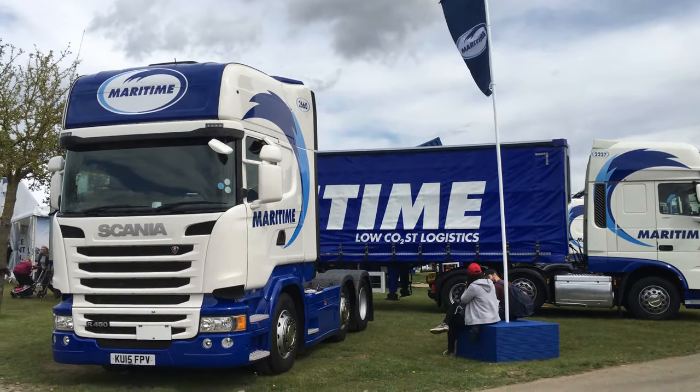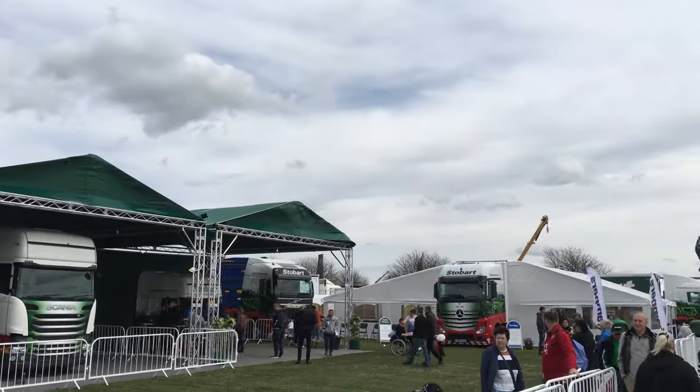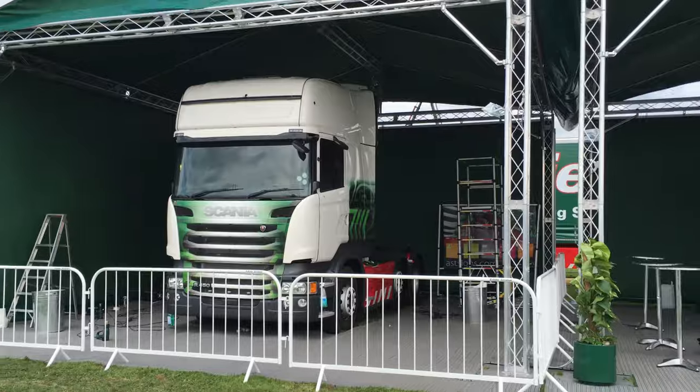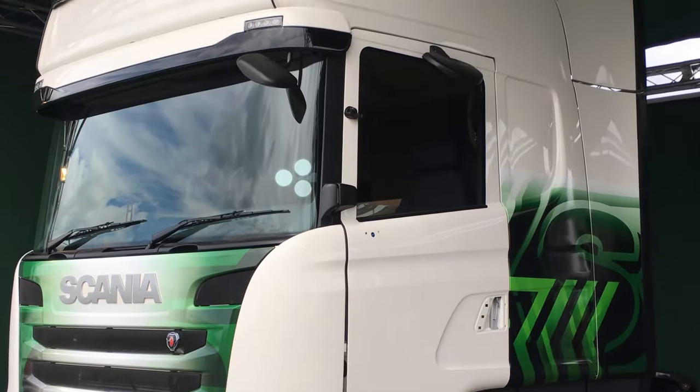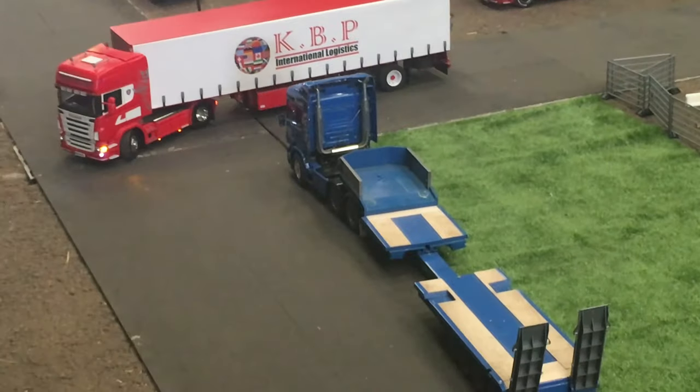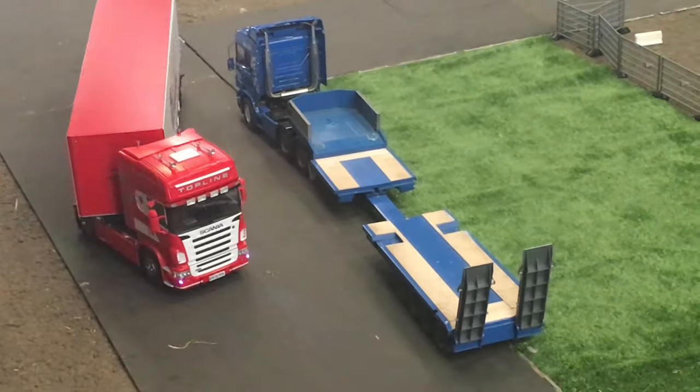So it's also really nice to see Eddie Stobart there. They also had a stand. They had some demonstrating on putting the wraps on the trucks. I didn't actually get to see that, but as you can see, some of the process there, they take the dormers and stuff off.